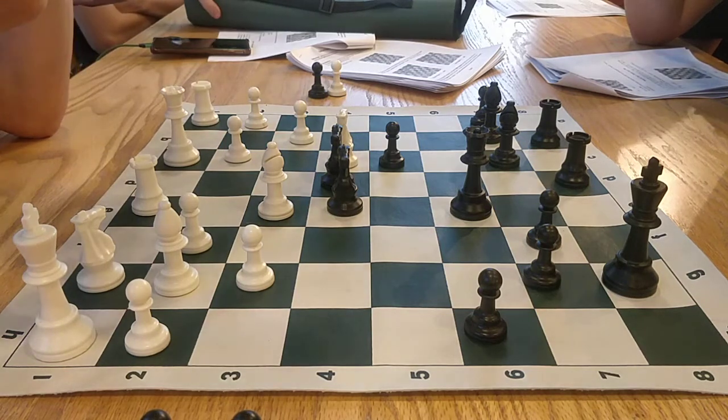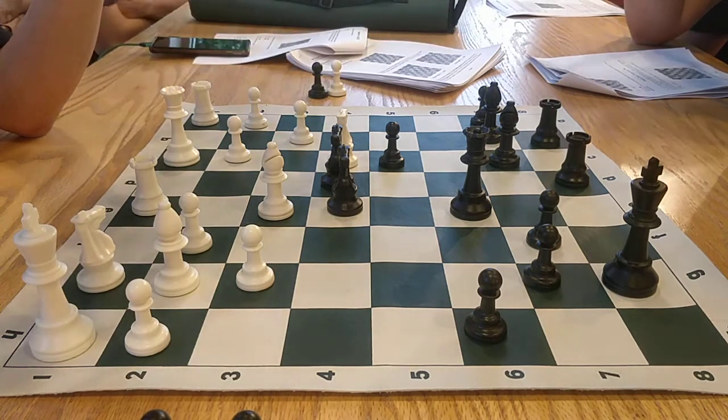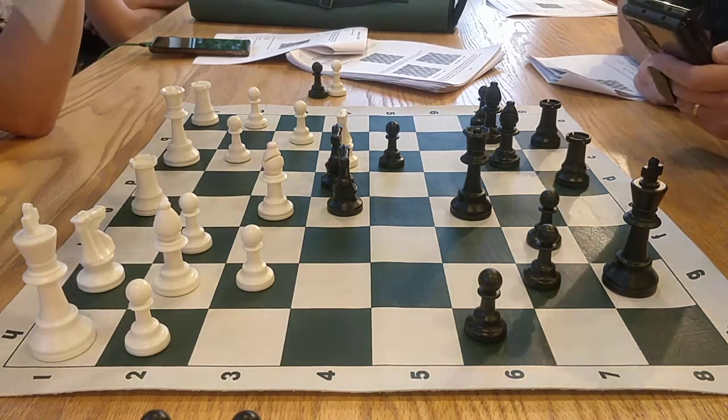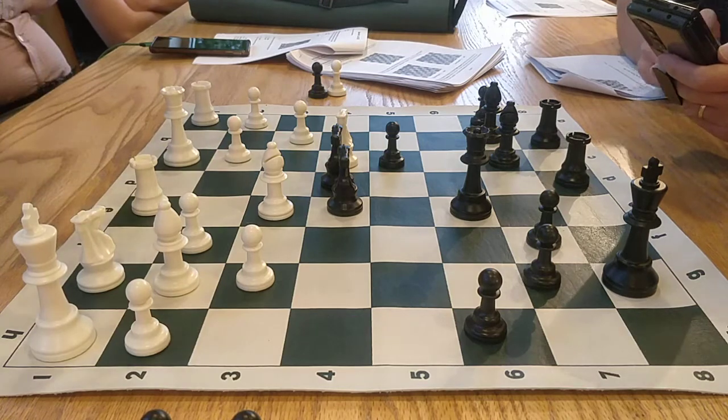Daniel Horowitz was a German chess master. Page 6. This is the game we're looking at. Ooh, and then chessgames.com has Daniel Horowitz versus Bernard Horowitz. Oh, that's funny.